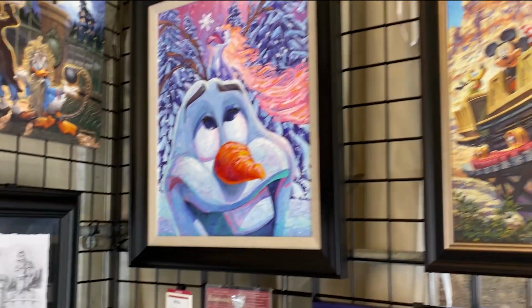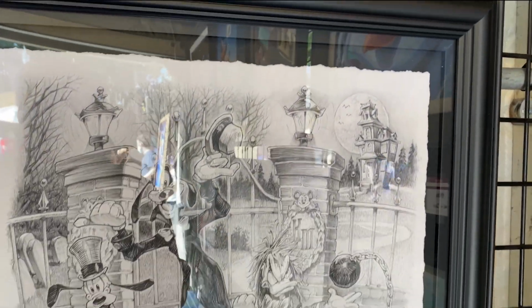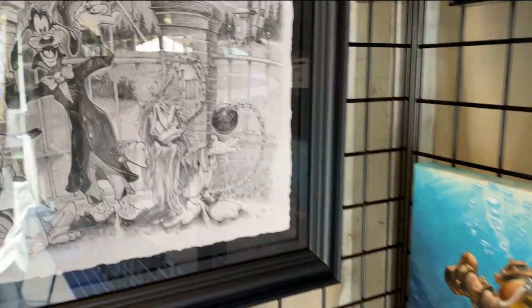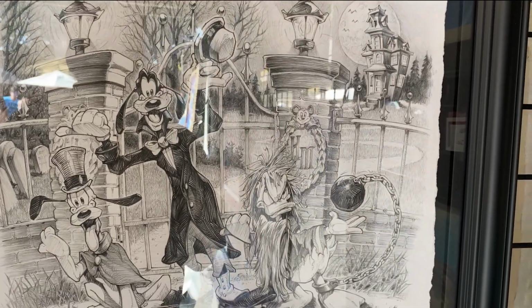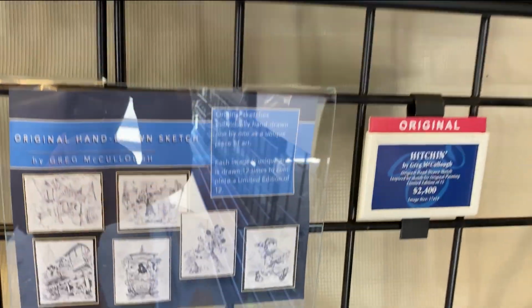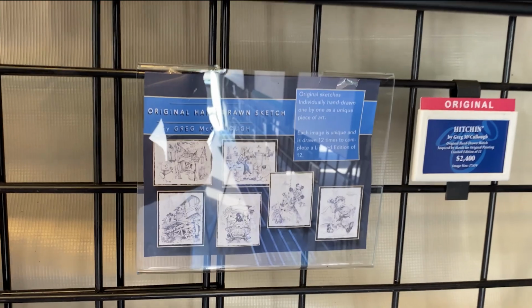Right there, these are originals. Now these are pretty cool. So he painted this several years ago, and this is one of the art prints. But then he went back and did hand-drawn sketches of some of his older artwork. So he has done this one, and he has done this one. This is an original hand-drawn picture by Greg. It is framed, of course, comes like that. It is $2,400. Easy way to get into original art. Those are the ones that he is going to do. He's only going to do 12 of each, and they're not prints. He will hand draw 12 of each of those.